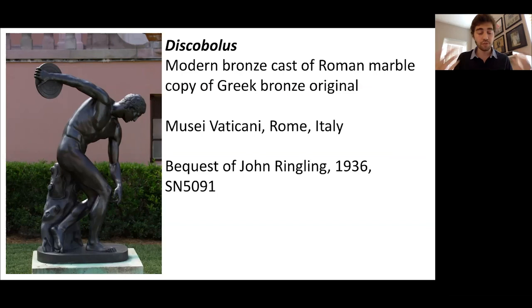And I'm going to quote for you what we have from this, and it's part of a dialogue. It says, "Surely you do not speak of the discus thrower, who stoops in the attitude of one who is making his cast, turning round toward the hand that holds the discus and bending the other knee gently beneath him, like one who will rise erect as he hurls the discus. No, for that discus thrower of whom you speak is one of the works of Myron."